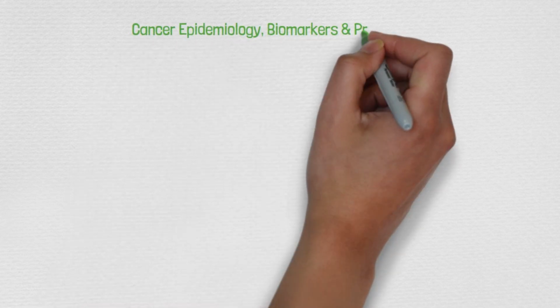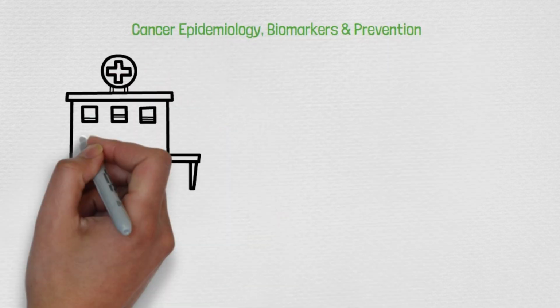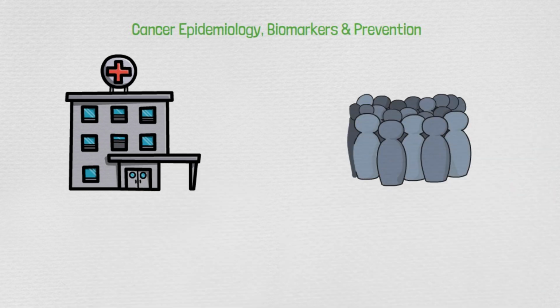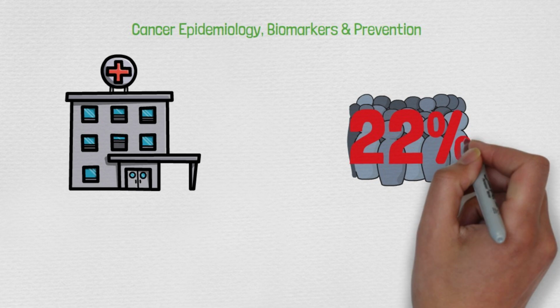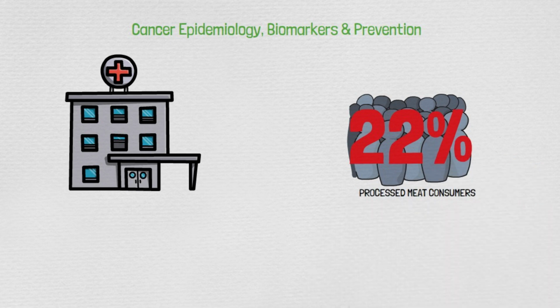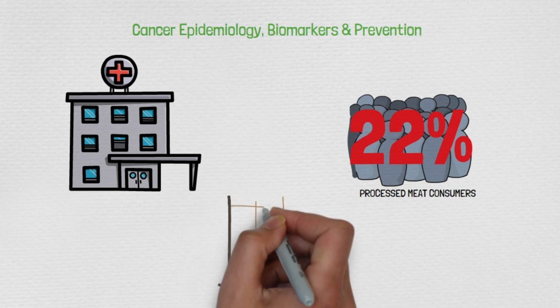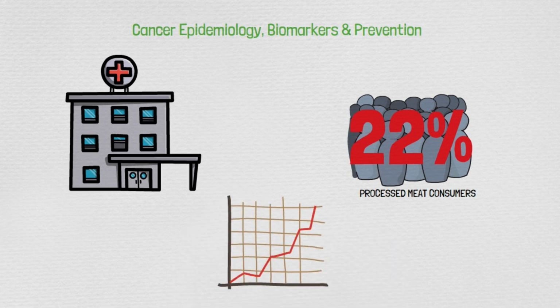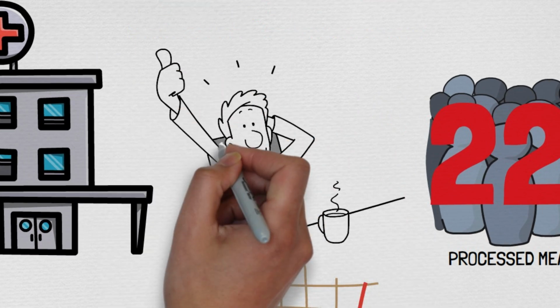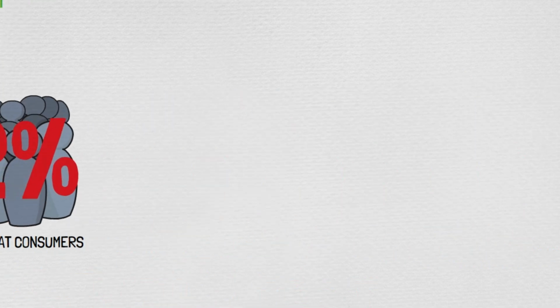A study in Cancer Epidemiology, Biomarkers and Prevention found that men who regularly consumed processed meats had a 22% higher risk of developing BPH than those with minimal intake. This correlation underscores the negative impact of processed meats on prostate health. Research published in the Prostate Journal revealed that reducing processed meat consumption led to a 20% improvement in urinary symptoms and prostate health over 6 months. This indicates that cutting back on processed meats can provide symptomatic relief for some individuals.